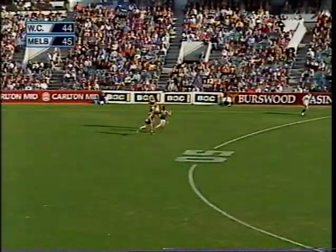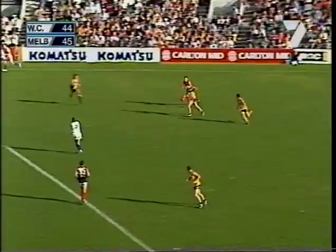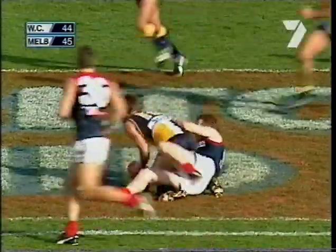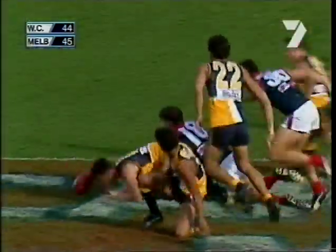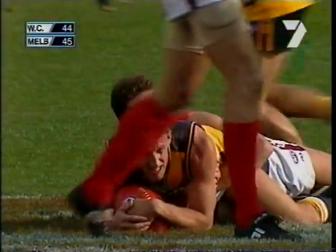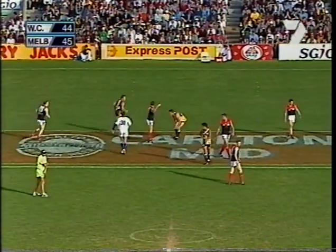And the Demons into attack. Bruce has presented himself well this time. He's worried out of it. Glass guides it onto the wing. Good kick. Chambers, what a game he's playing. That was well done by Glass here a minute ago, just to push the Melbourne player off the ball. He made a bit of a meal of it there. Chambers lucky to escape. Played on when he perhaps didn't have to.